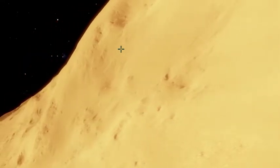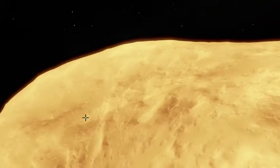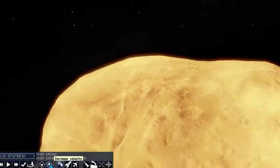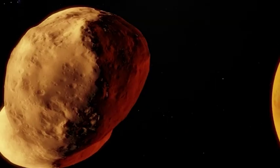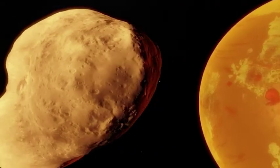Well, what's going on there? Getting too close. Wireframe asteroid. Let's go out. Right, we're zooming out to take in the full majesty of this moon. Looks like a big gigantic space potato. Beautiful orange glow, a reflection from the planet below. And there's a daylight side, obviously.